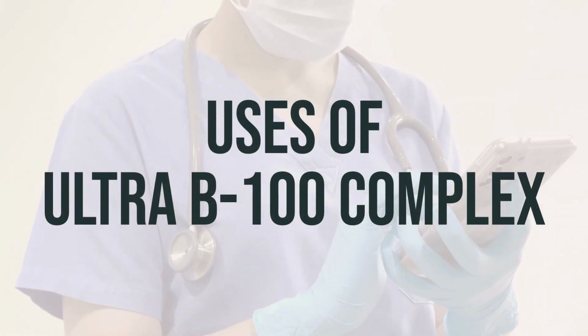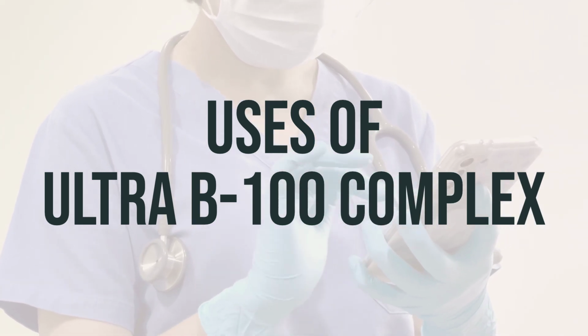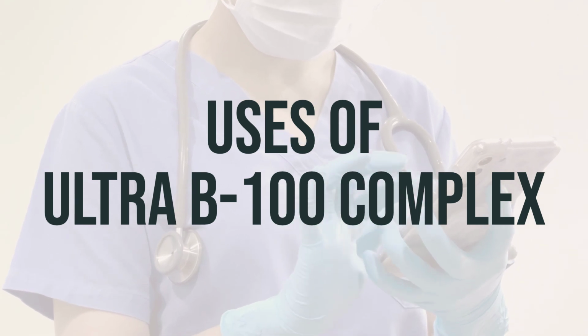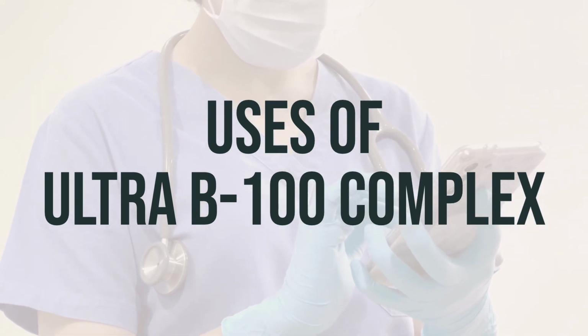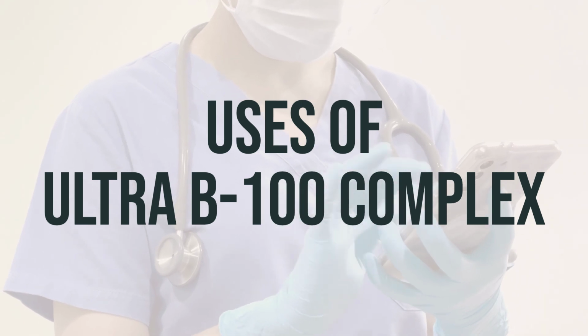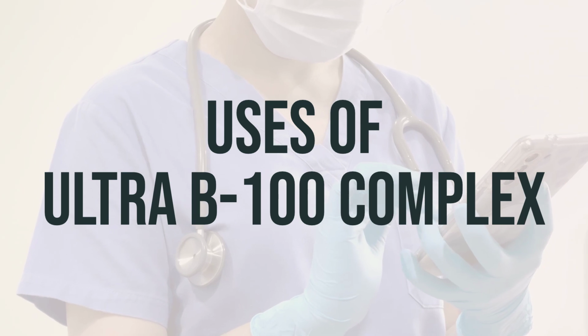Ultra B-100 complex is a combination of B vitamins that is used to treat or prevent vitamin deficiency due to poor diet, certain illnesses, alcoholism, or during pregnancy. B vitamins are important for the body and help keep you in good health. This complex includes thiamine, riboflavin, niacin/niacinamide, vitamin B6, vitamin B12, folic acid, and pantothenic acid.